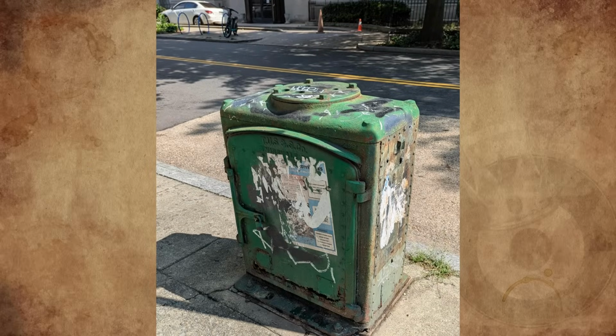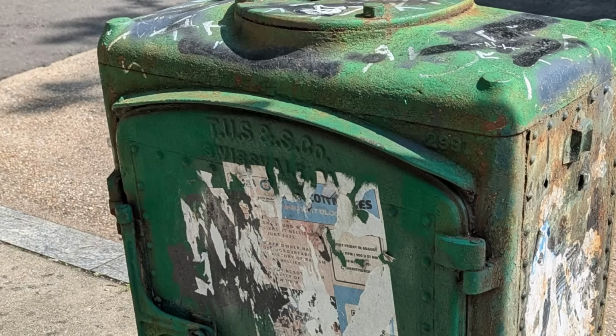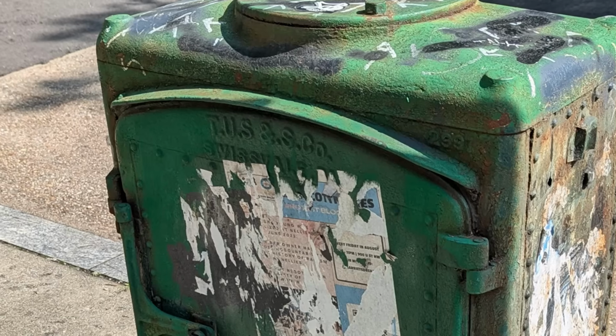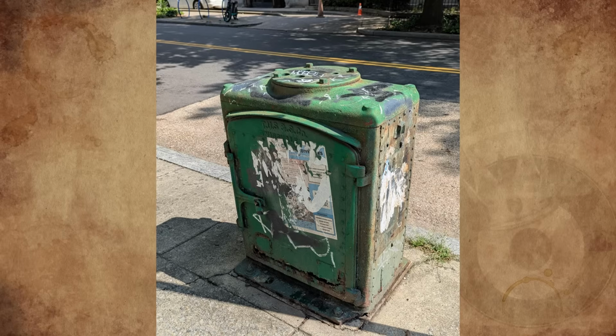What is this big metal box on the sidewalk? It looks very old, and it has writings on it on one side that say, U.S. and S. Company, Swissvale, Pennsylvania. Does anyone here have any idea?